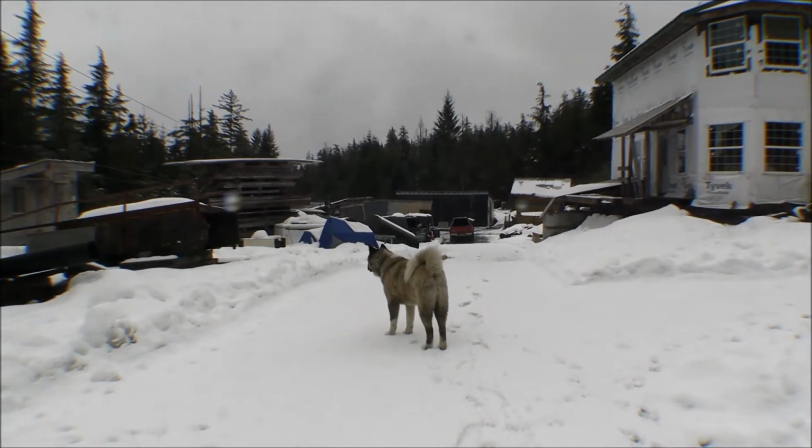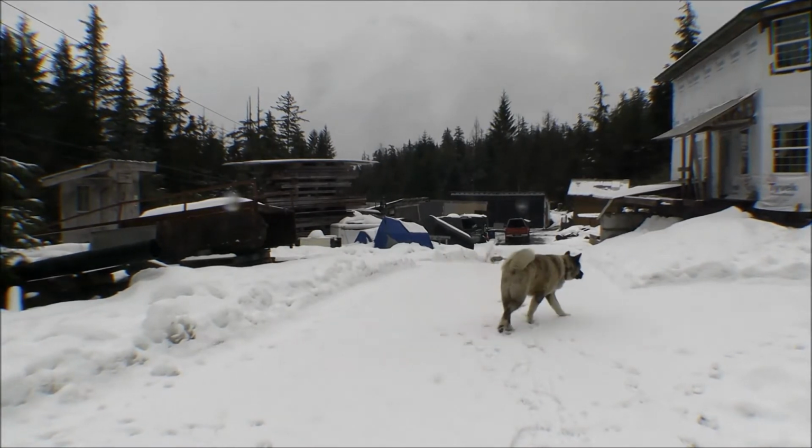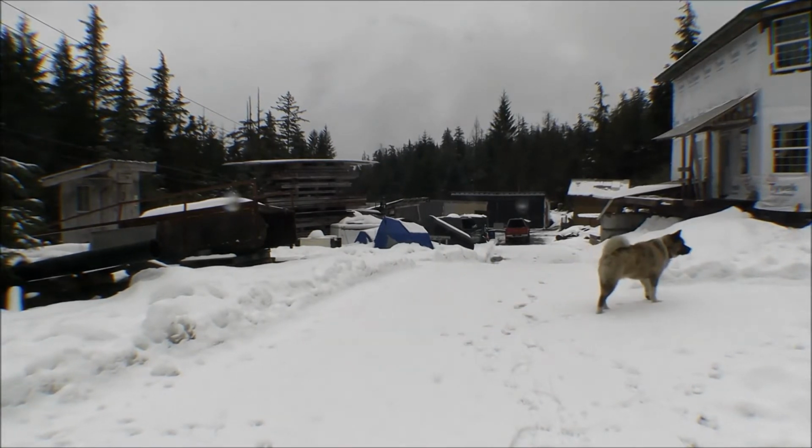Anyway, I can start doing that. I can pull that trailer out of there. I'll have to get the Bobcat up here to pull that out of there so I can get it ready, and I can start working on some other things too.